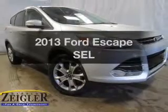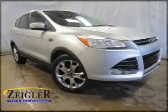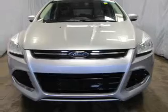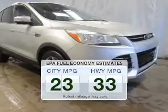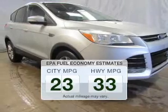Introducing the 2013 Ford Escape. Travel the roads in style and comfort in this great vehicle. Better gas mileage means better long-term driving. And this ride delivers with a great low fuel consumption rate.